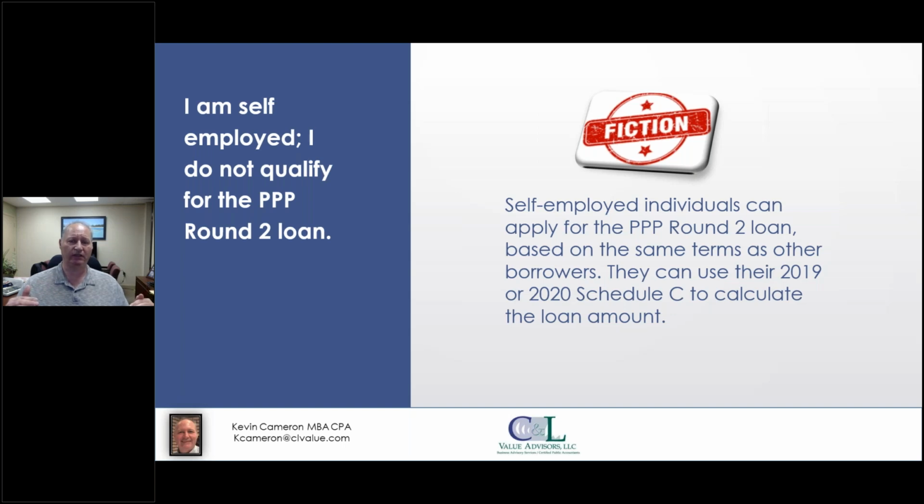Their Schedule C for 2020 is about 20% of what their 2019 Schedule C was. Do they qualify for the PPP round 2? Absolutely. Do they get to use their 2019 or their 2020 Schedule C to apply for the loan? They can use either. Obviously, the Schedule C for 2019 is the one to use because it produces a much higher loan. It's exactly the same loan as last time. So this particular individual is getting about a $7,000 loan.